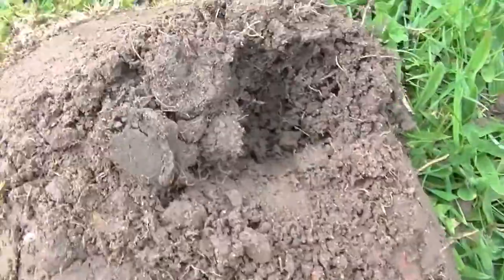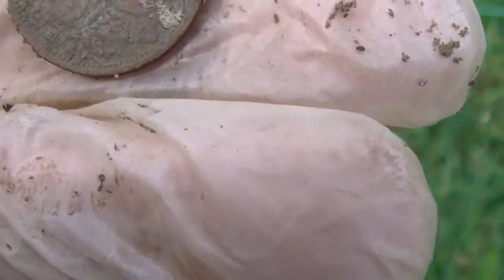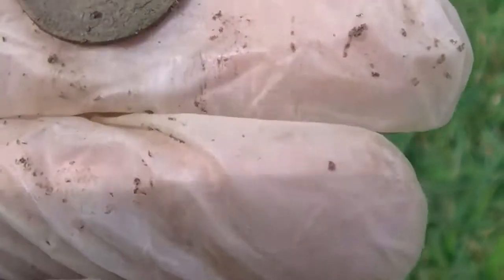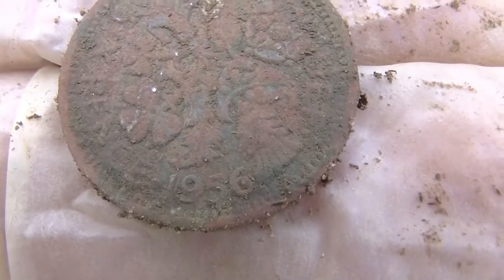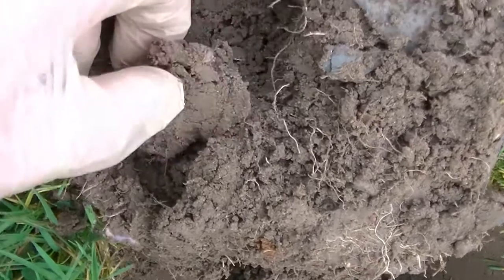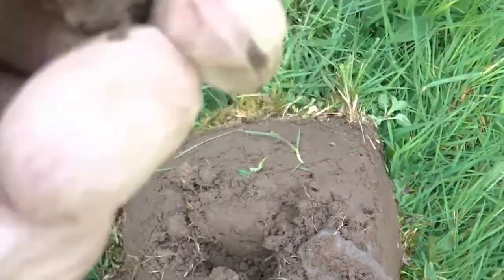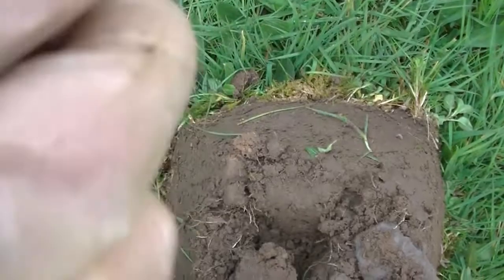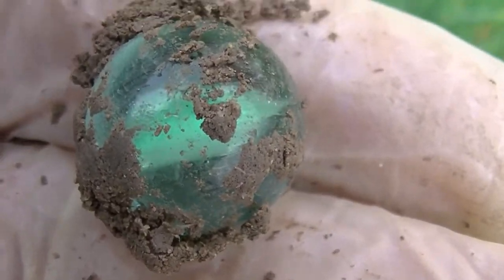Just pulled that out the hole there, about 8 inches. Can't see what the pattern is on it. Oh, looks like an old sixpence. Okay, let's carry on. Just took a bit of silver paper out there, but our American friends like finding these. Old marble, well, not that old. Probably 60s. See what else there is.